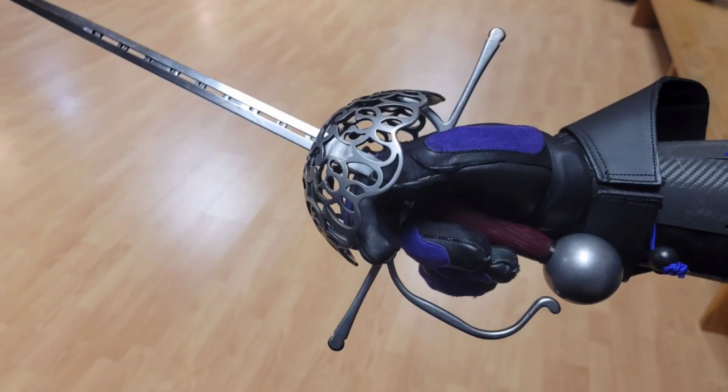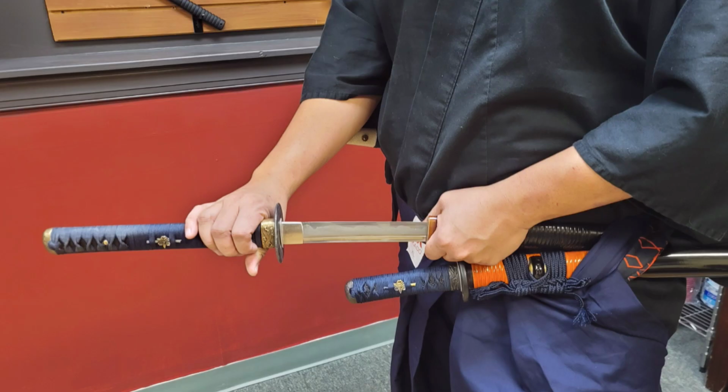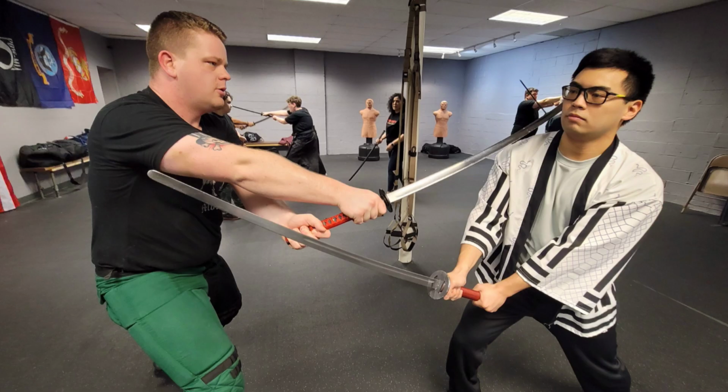So a rapier is so thrust-centric, even though some of them can cut. It's such a thrust-centric weapon that the fighting style is so different. Katana is primarily a cutting weapon, even if it can thrust. It's compromises, right? But a katana's power comes from the edge and being able to cut. The fighting styles between the two are going to be completely different.